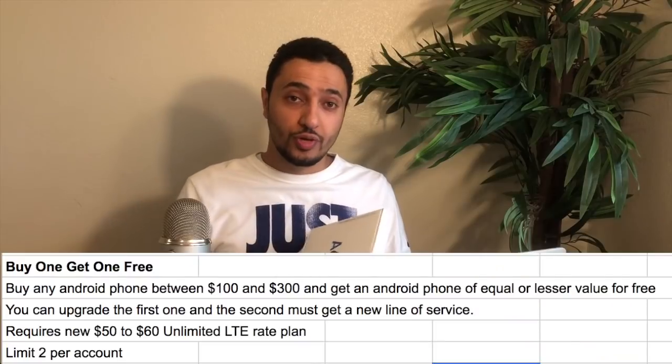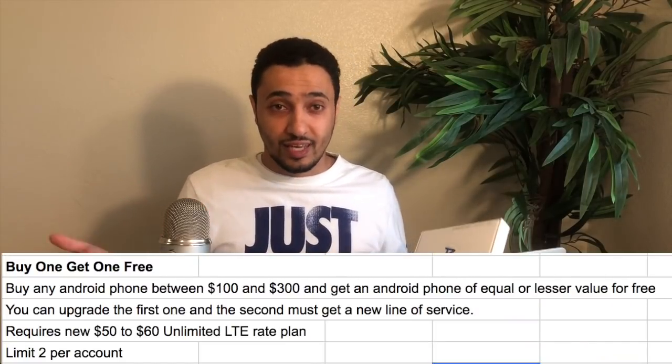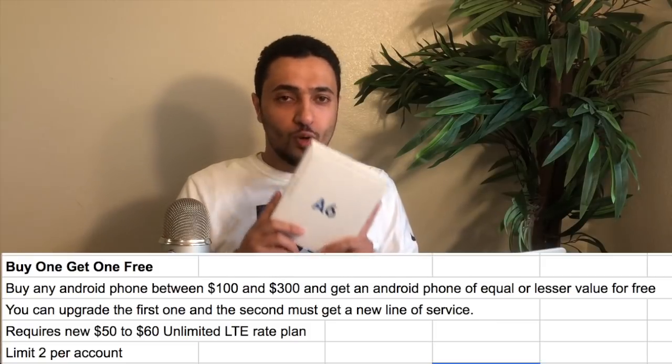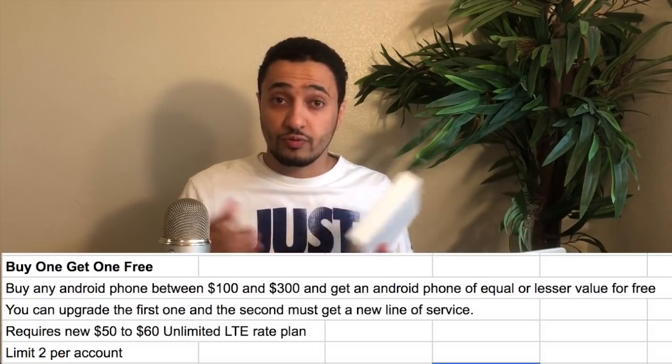All right, so let's say you're a new customer, but you're not porting over from a different carrier, or you're just walking in there to upgrade your current phone that you've had with Metro PCS. Some exciting news for you guys. They now have a promotion that if you get a phone that's priced from $99 to $299, you can get a second one for free. So let's say, for example, you walk in and you get a Galaxy A6 for $299. You can get the second one for free.